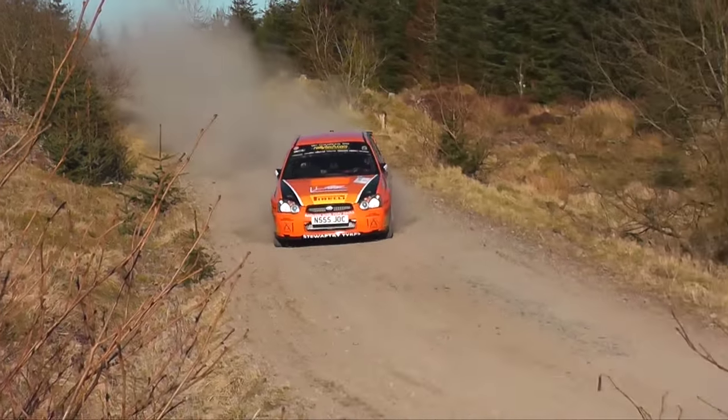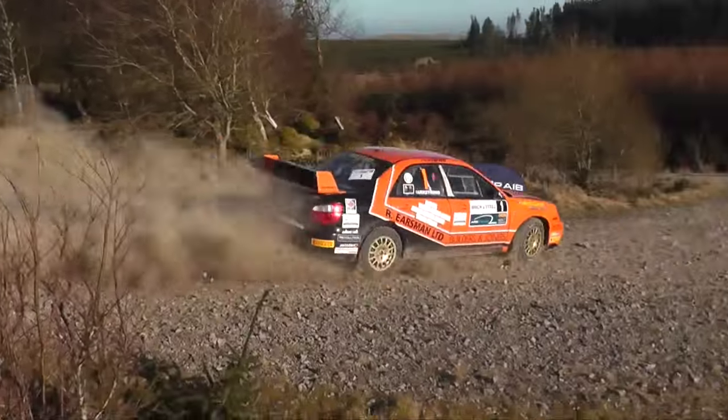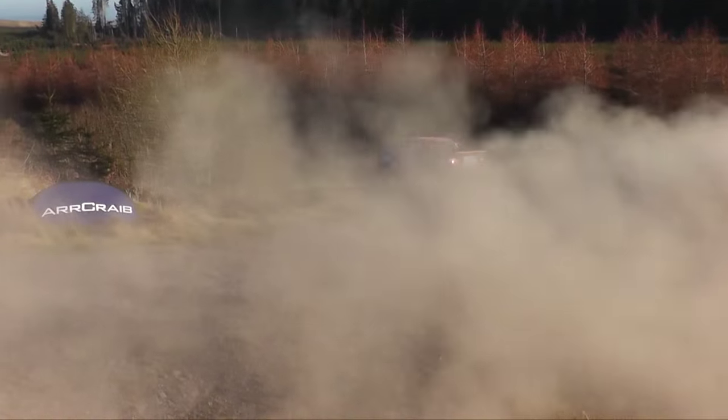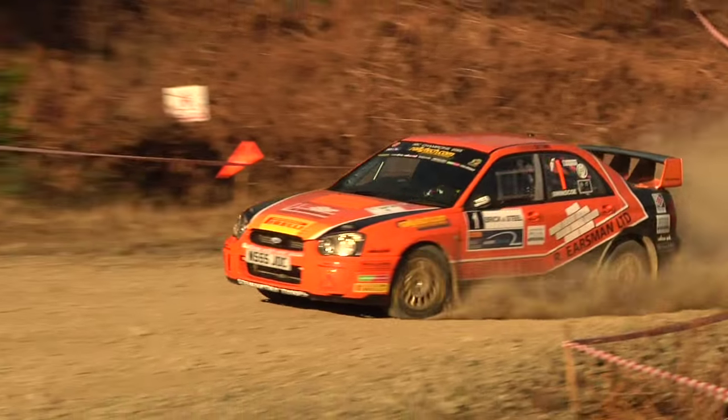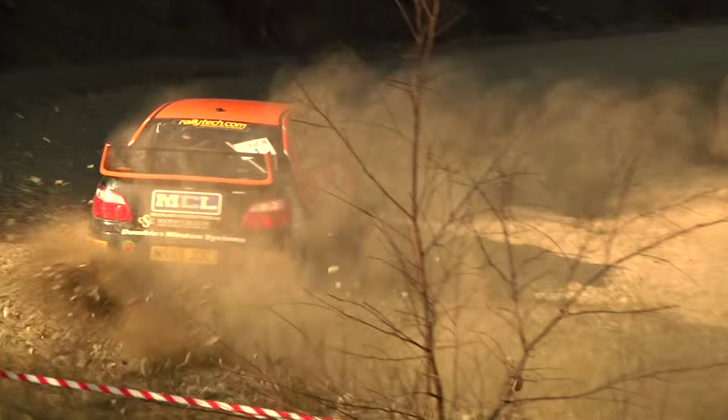Doing just enough thanks to their fastest time on SS1, Armstrong and Swinscoe showed that they were still a force to be reckoned with this year, and no one was taking the title without a fight. They have to be concerned about the pace of the Fords moving into the Speyside.